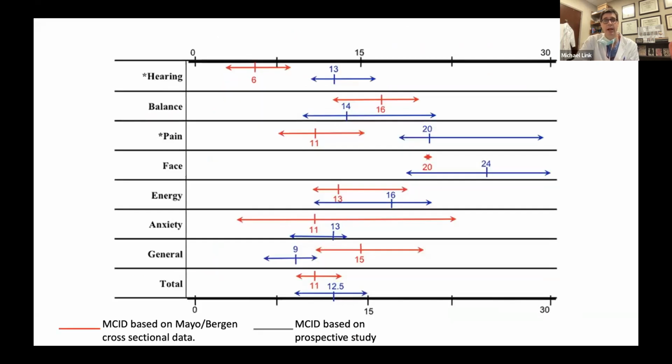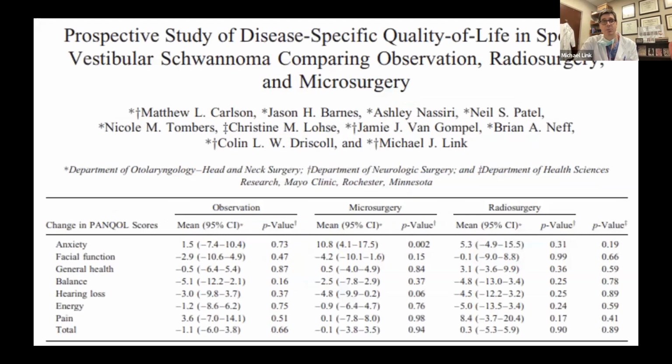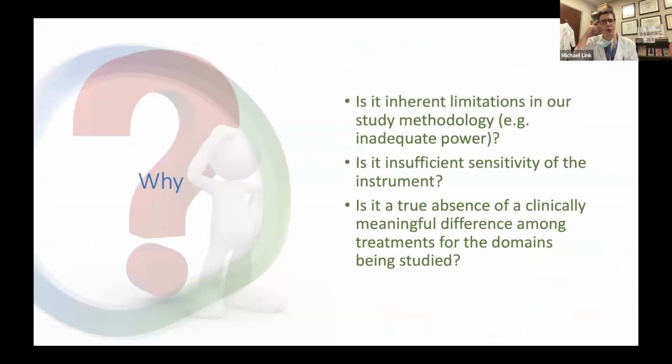And we looked at that for the PanQual, and it showed that you really needed a difference of 11 to 12 points for, if you were to say to me, what's my quality of life today? And I said, oh, it's about an 85. And tomorrow you ask me, and I said it's about an 80. It turns out that isn't a significant difference. You can't really feel that difference. You have to get at least 11 or 12 points on that particular scale on the PanQual. And again, those are just the differences between observation, radiosurgery, and microsurgery. All fall less than that 11 or 12 point difference. And once again, even looking at it prospectively, there's only one potential advantage to one treatment, and that is patients who underwent microsurgery had an improvement in their anxiety score. So is it that we're not asking enough people about this?